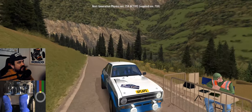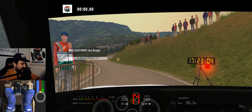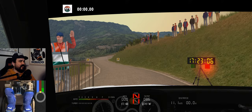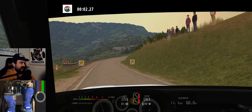Hopefully I can get through it. I think I got through the last one not so well the last time we did this, so hopefully we can get through this. This might have been the first stage. We'll see. 2, 1, go. Last stage of leg 3, 4.